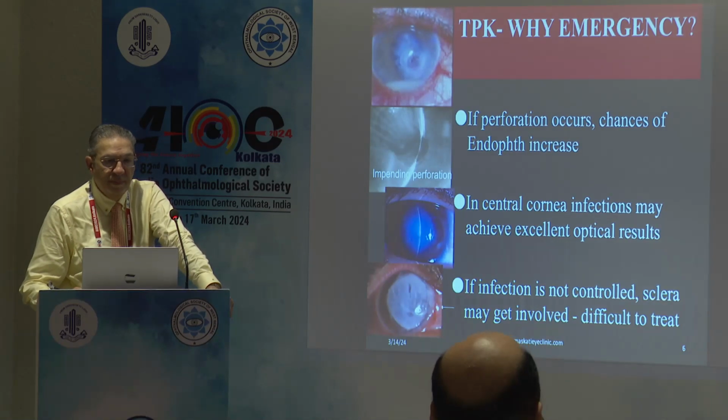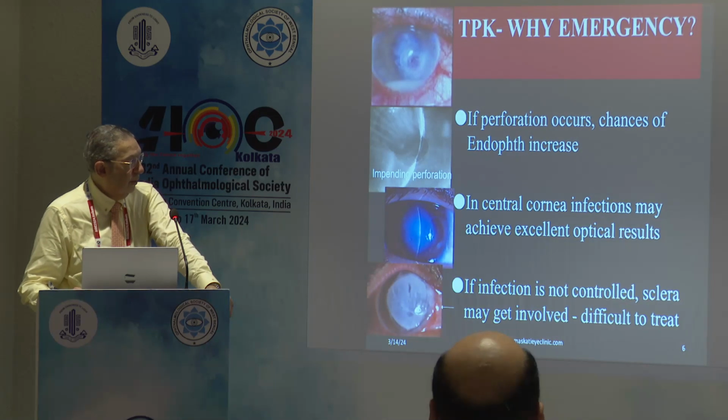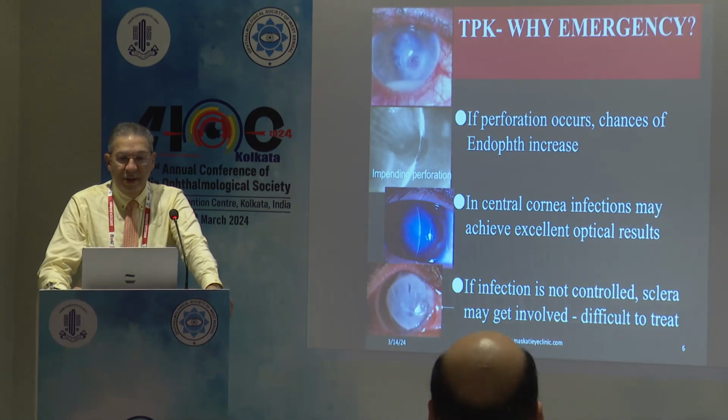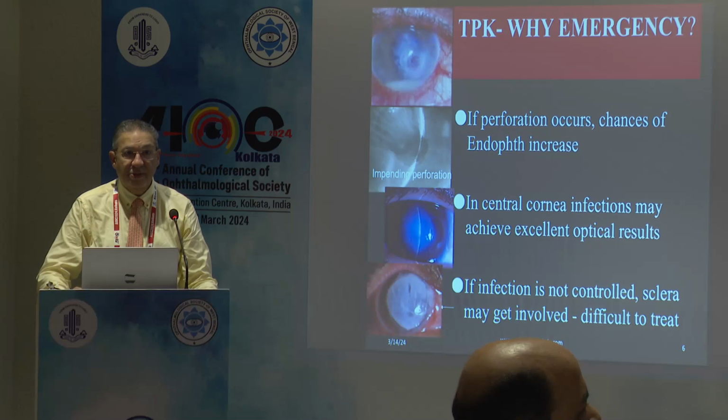So it's an emergency. Why? Because perforation will increase the chances of endophthalmitis. Central corneal infections, as I said, you can get optical results. And if infection is not controlled, it might go on to the sclera, in which case it becomes extremely difficult to treat.